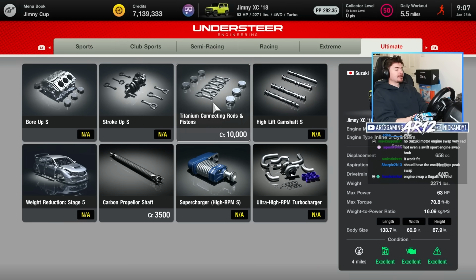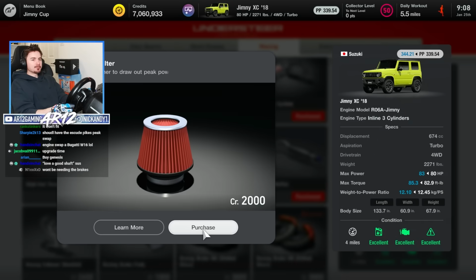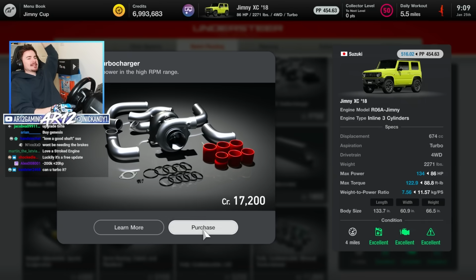Let's upgrade everything that we can. I just want to see how fast we can make a Jimny. This is such a waste of money. If I break 100 horsepower, I think it's gonna be like a big deal. Terrible, terrible value for money. We can turbo the Jimny.